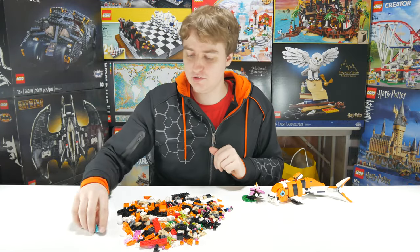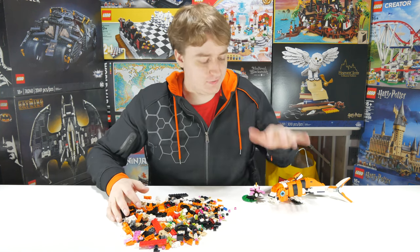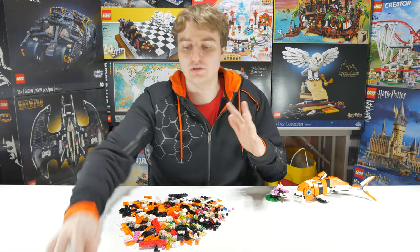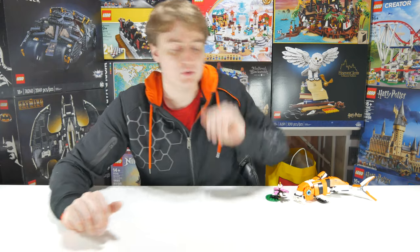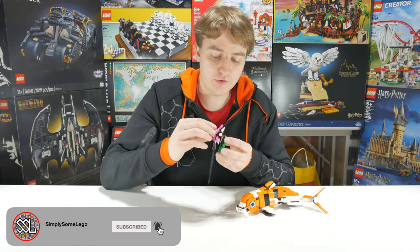Okay, so here's the set. You have a teal brick separator. You have about over half of the pieces, I would say, left over, and this is just because you don't use all the pieces other than in the main build, so that's quite a bit left over there. And then you have the koi fish set. So this is the third one that you can build.